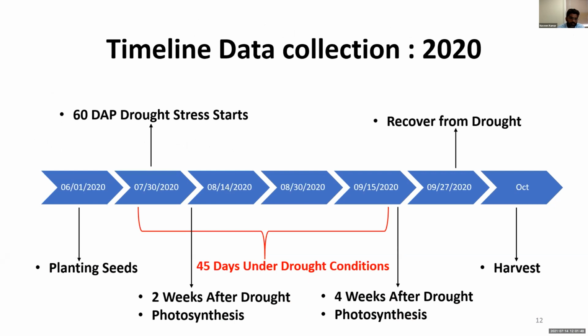So this timeline shows the data collection and the induction of drought condition. The trial was planted on 1st of May under 2 treatments, irrigated and drought. After 60 days of plantation, rainout shelters were pulled over the drought treatment only to induce drought, whereas irrigated regimes were kept without covering. The irrigated regimes continuously received required precipitation throughout the growing season by a rain-reel irrigation system. After 45 days from the inception of drought stress, the rainout shelters were pulled off from the drought regime to let the plants recover from drought.